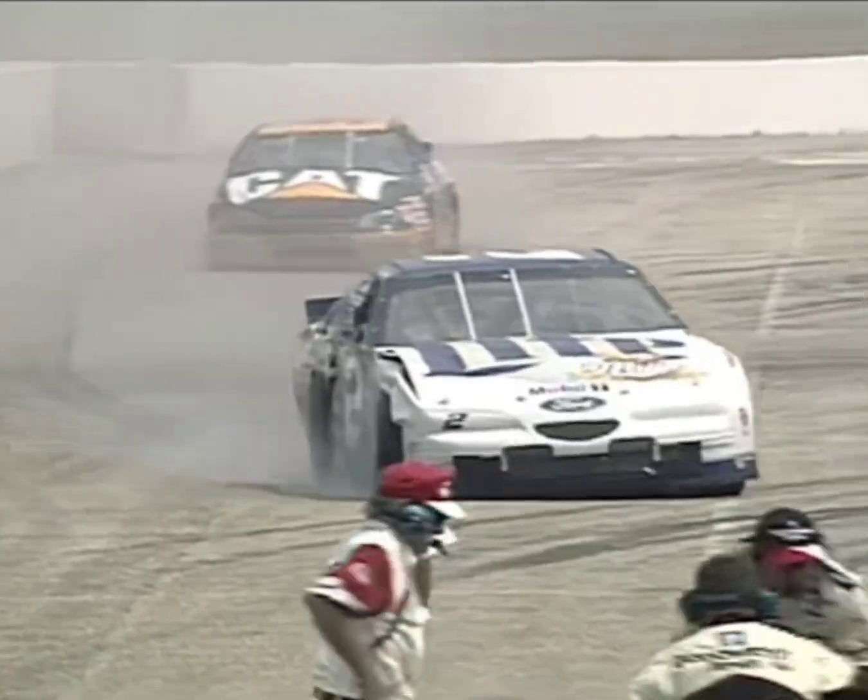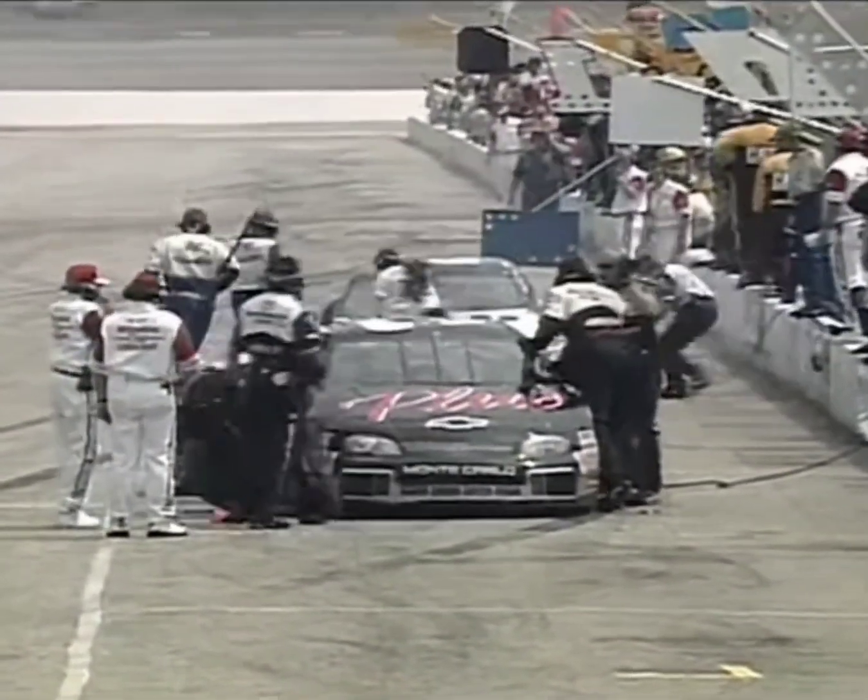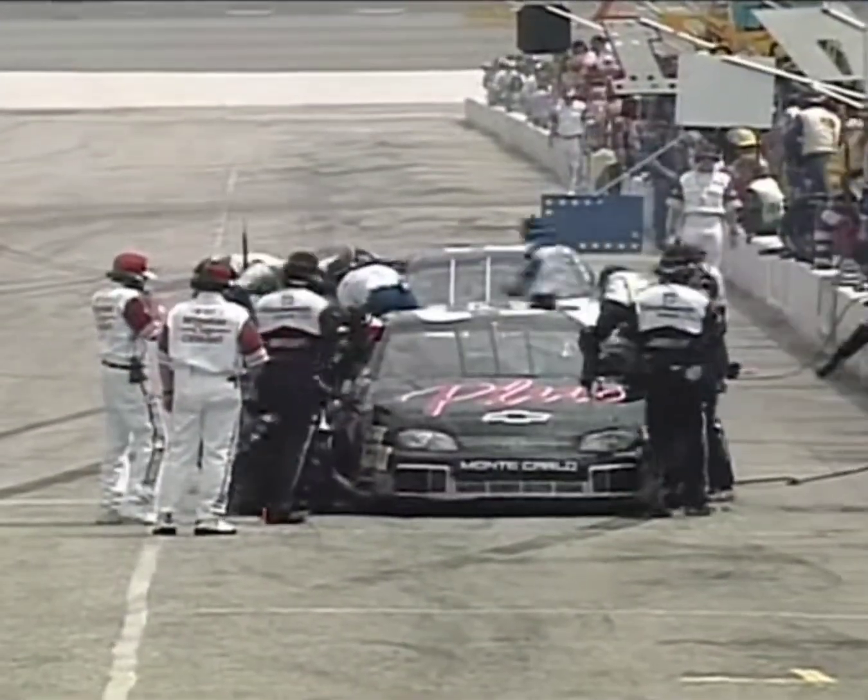And Todd Bodine, who's driving the Caterpillar car for David Green in relief of him this week, he comes down pit road also with some damage. And Earnhardt also has his car on pit road. You saw there Todd Bodine go behind the wall.